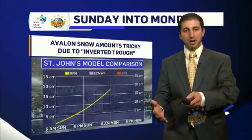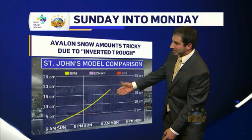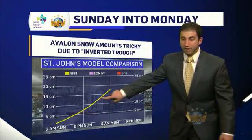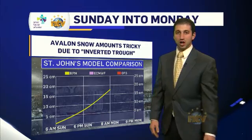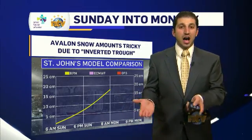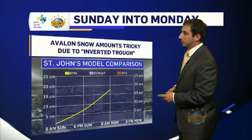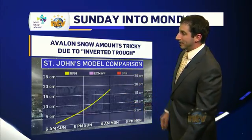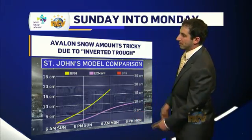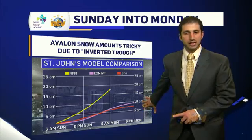It's also in the camp with a model called the NAM. And that model only goes out to midday Monday, but by that time it's showing over 15 centimeters at St. John's and across many areas of eastern Newfoundland. The NAM model, even higher than that, probably closer to 30. But the other 2 models, the European, which is the ECMWF, and the GFS model, are considerably lower as far as snowfall amounts go from Sunday into midday Monday, probably closer to 5 or 10 centimeters.